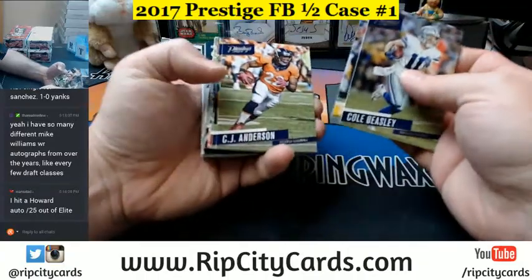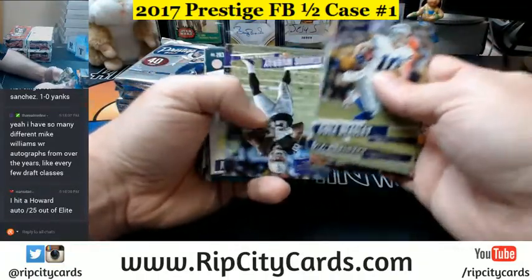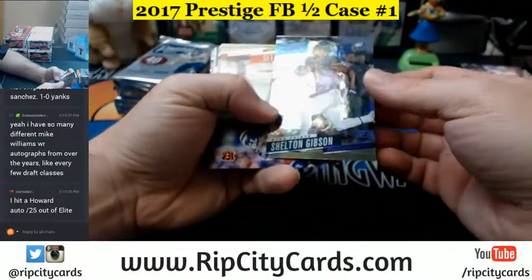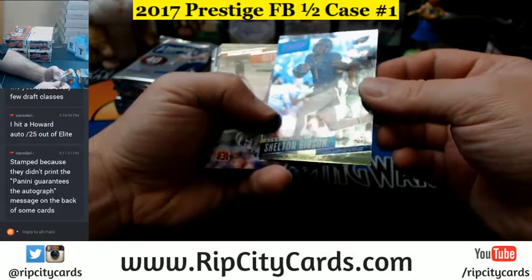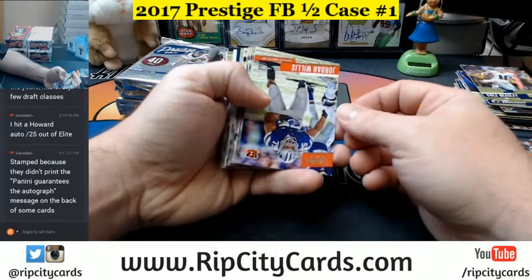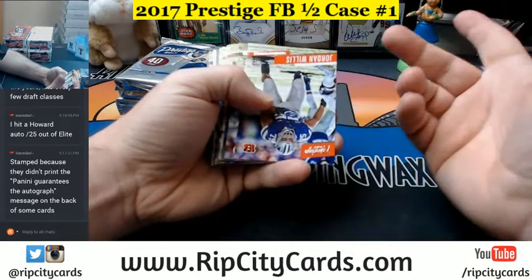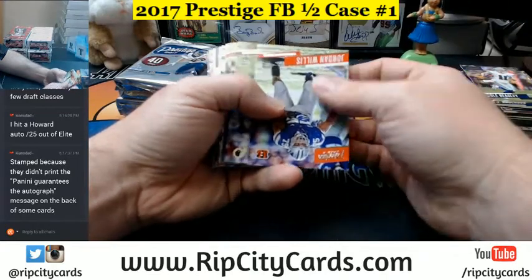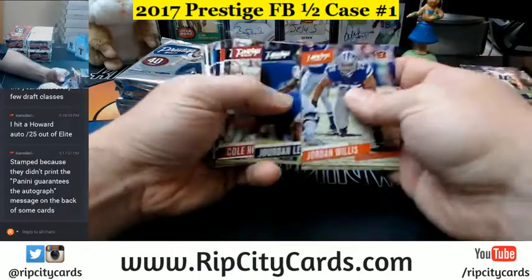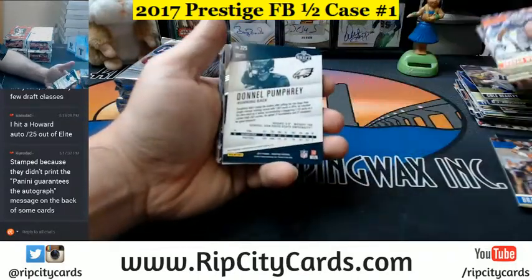Okay. I mean, I personally love that they separate this out, that you got all your veteran base together. Then you got a numbered card, this one being Shelton Gibson of the Eagles, again, 74 out of 100. Well, I wondered what it was. Thank you for learning me something on that, because I thought it was a little bit odd. McCaffrey rookie.